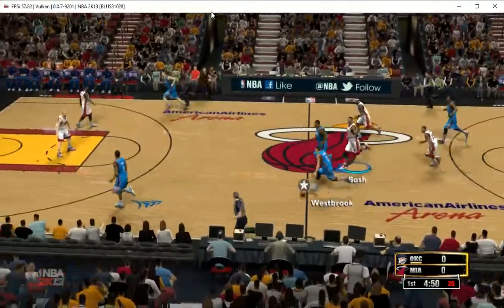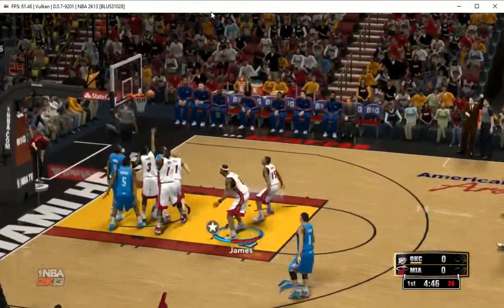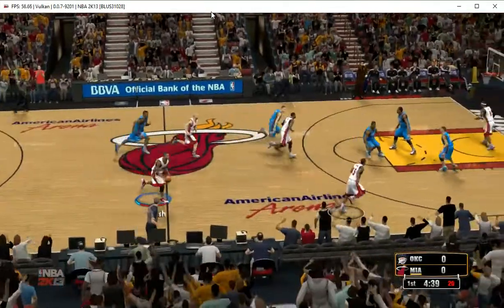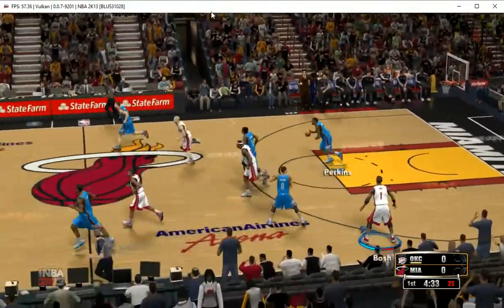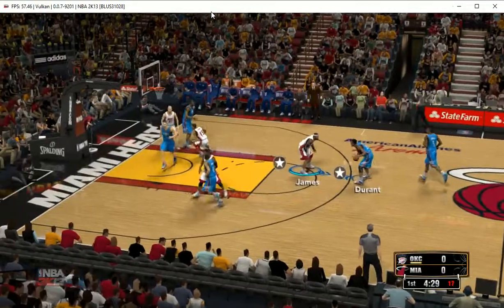So here's Oklahoma City's starting group. Kevin Durant, Serge Ibaka, and Kendrick Perkins, their front court trio. The backcourt comprised of Russell Westbrook and Thabo Sefolosha. And for Miami, at the 2 and 3, the superstar duo of D-Wade and LeBron James. Chris Bosh is out there with Shane Battier, and it's Chalmers in at the 1.